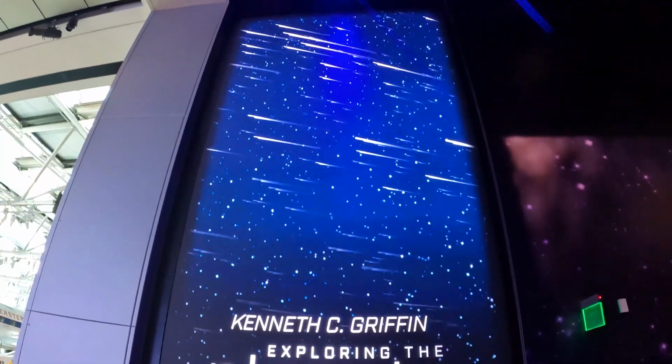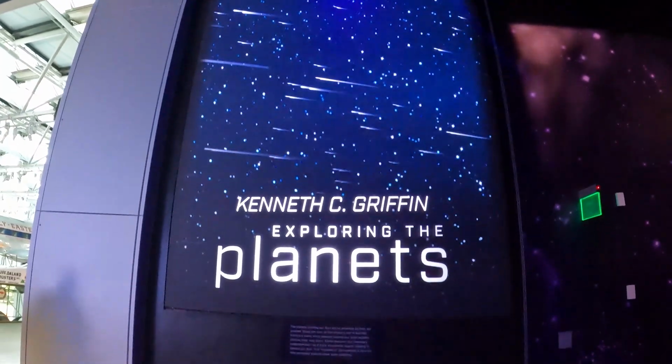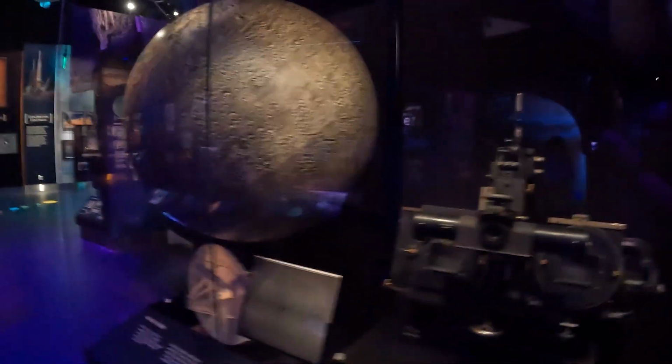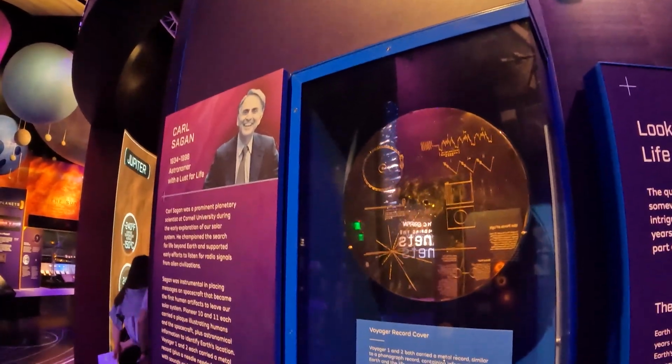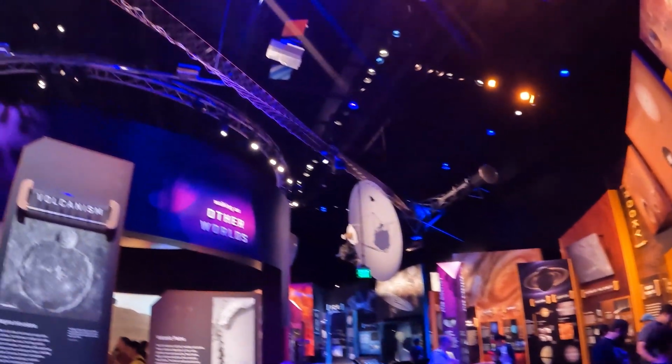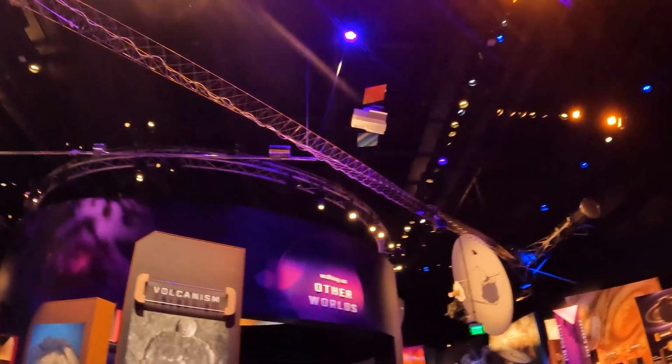Let's check out the Kenneth C. Griffin Explore the Planets exhibit. The Kenneth C. Griffin Explore the Planets gallery probes the science and history of our exploration of planets, moons, and other objects in our solar system. This is the development test model of the Voyager spacecraft. To know how far Voyager has gone, and it's still going, is mind-boggling.